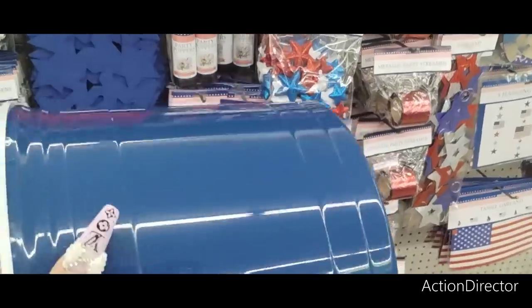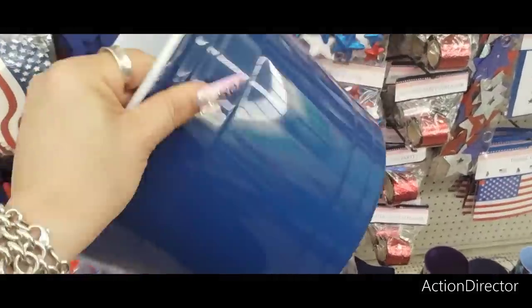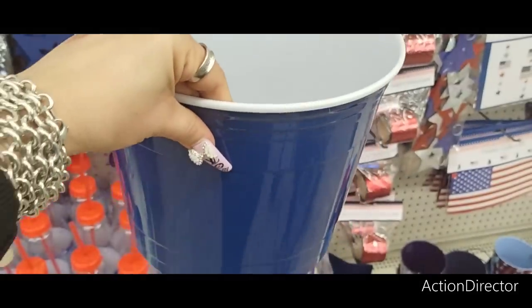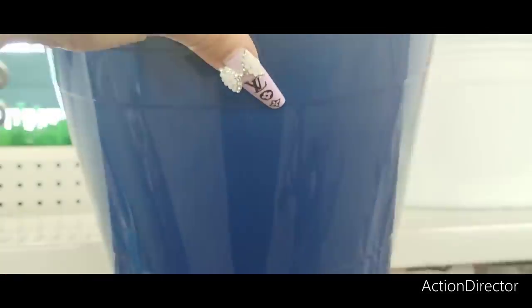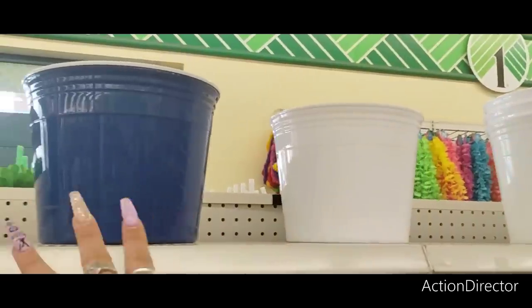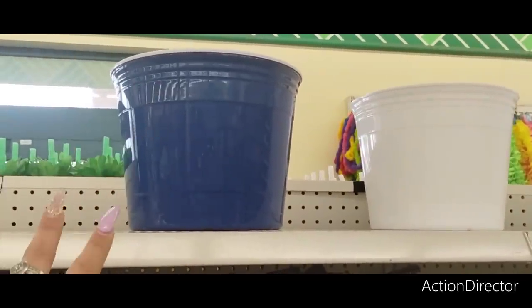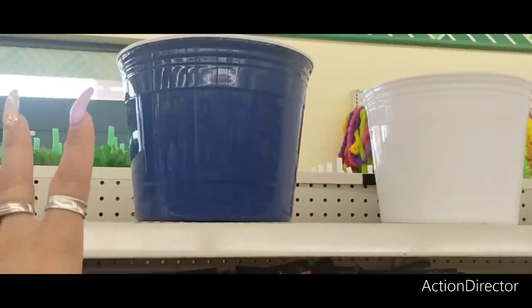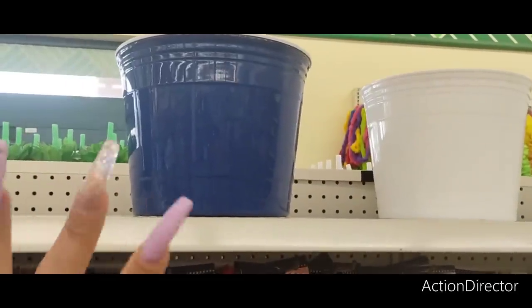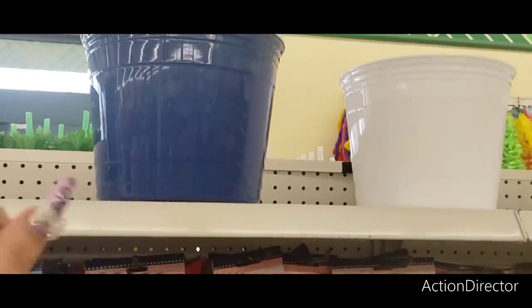All right, these blue buckets are super cute for Father's Day. I feel like you could use this as a basket, fill it up with maybe Dad's favorite snacks, some gift cards, or whatever you're going to be giving him. That would work. And you could also use the white one. You could personalize either one of them, put Dad or his favorite team or the name of his bowling team, whatever applies. So I like those, and they're a great deal.